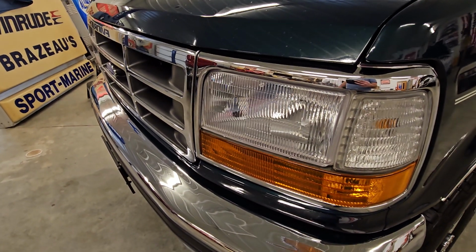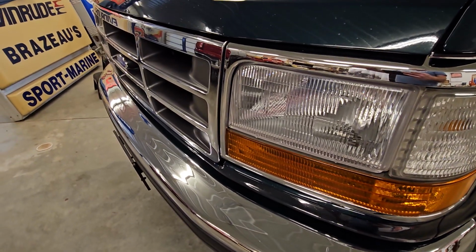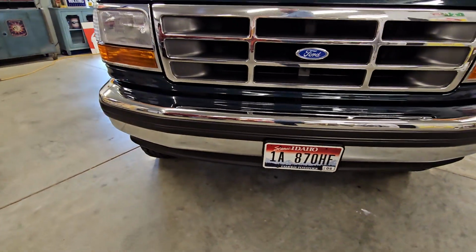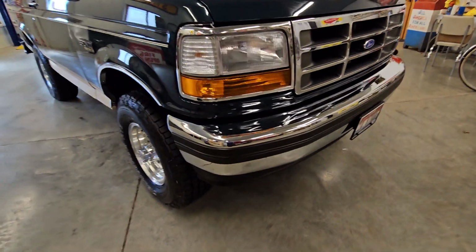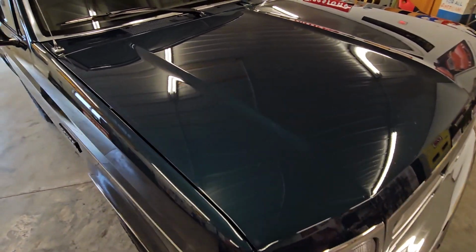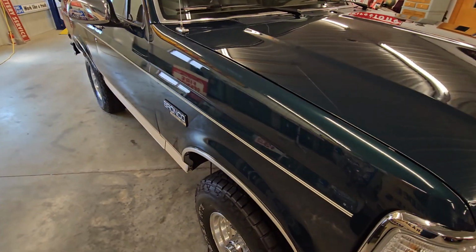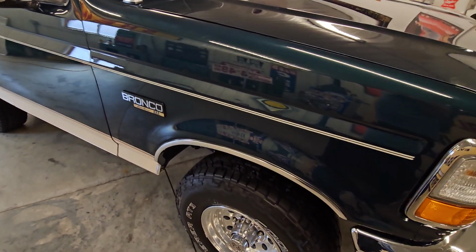Those of you familiar with these trucks know that so many of them end up with a couple scratches on that driver's side because guys put their feet up on the bumper to make repairs or check fluids and things of that sort. But just beautiful. You can see the level of depth and gloss in this paint. It just pops. Oh my gosh, this truck would look so spectacular in anybody's collection.